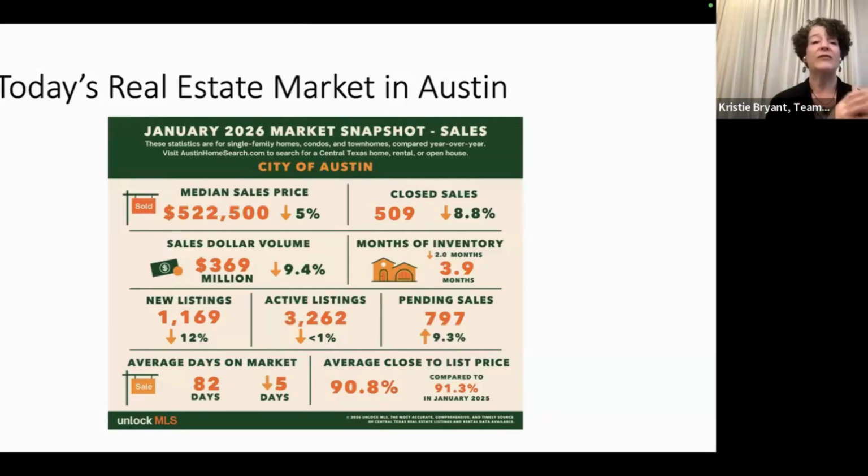A couple years ago, even before a property would go active, there were already offers on it, off-MLS offers. This is a different market today. Being on the market for 82 days is not unusual in Austin. But if it's priced right and it is move-in ready, be prepared.